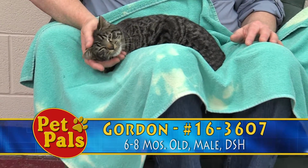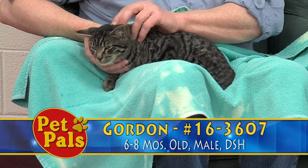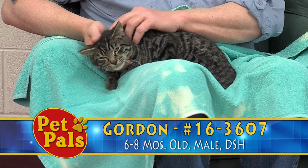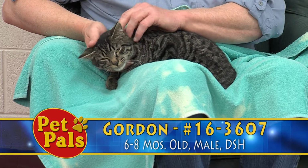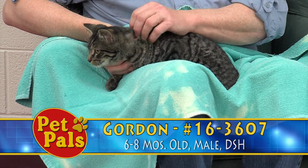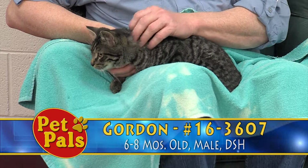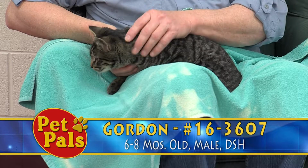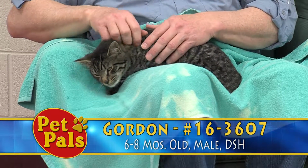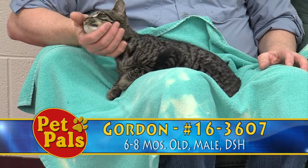Came to us as a stray from Red Rose Court in Middletown, and he was trapped. And then an officer went out, picked him up, and was brought to the shelter. No one's claimed him, so he's available for adoption. With stray cats that come in, we do test them for feline leukemia and feline immunodeficiency virus. So Gordon has tested negative on both of those viruses. We've brought him up to speed on vaccines that he's needed. We've gone ahead and microchipped him in anticipation that he will be adopted, and prior to leaving here, he'll be neutered.